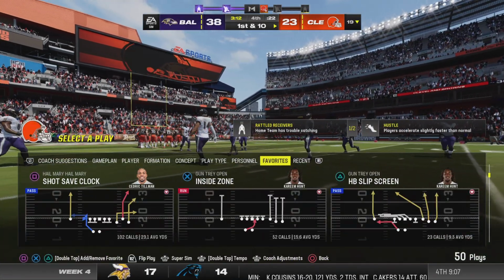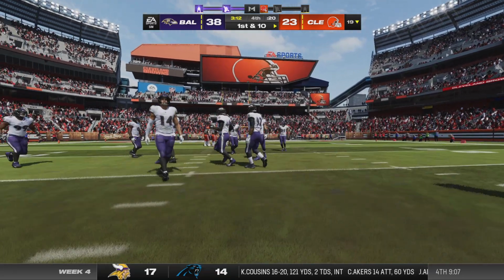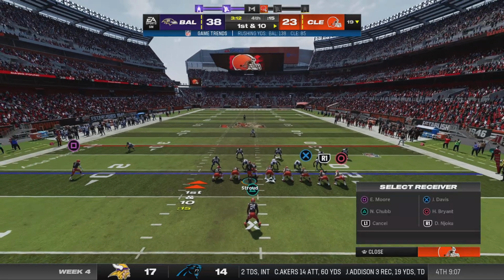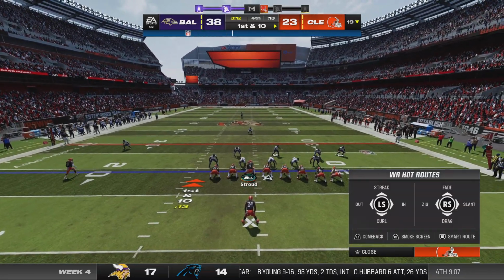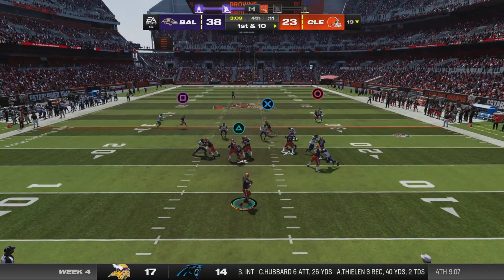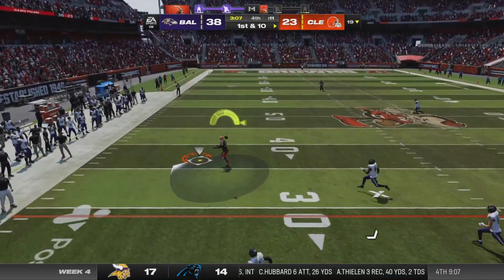Both offenses have been clicking in this one. A lot of points on the board. We'll see if that trend continues. 18, Rattler, 18. They go back to the air here after the INT on the last drive.